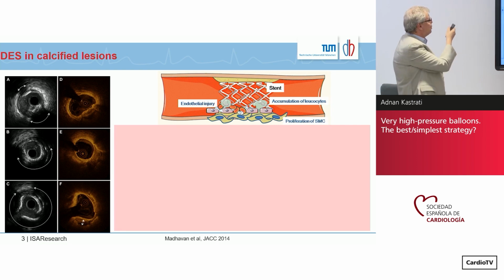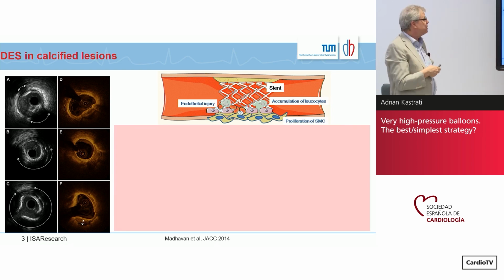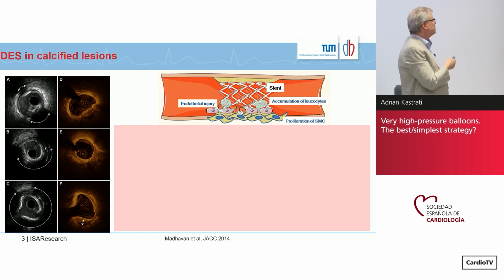So this is what we see in intravascular imaging, the 2 methods that we use, IVUS and OCT, and you see the different location and the different diffusion and distribution of the calcium in the coronary vessel here.